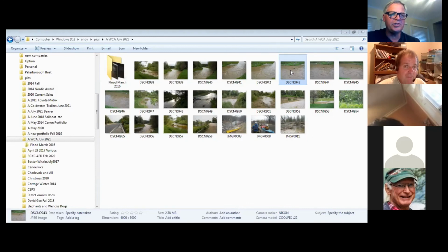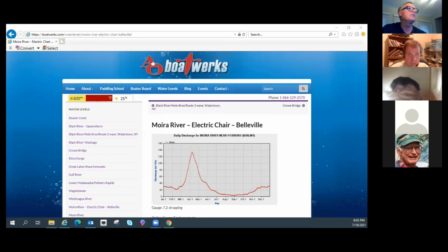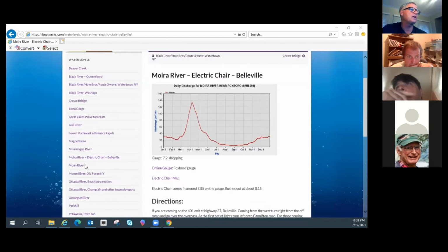Anyway, one other link I can share. There's a place in Minden called Boatworks, and I'll share my screen here to show people what their website has to offer. So this is Boatworks, and you can see there's a place that says water levels: Beaver Creek, Black, Crow, Laura Gorge. I clicked on the Moira River here, Belleville. So this is the bottom end, but this gives you a pretty good yearly map of the discharge.